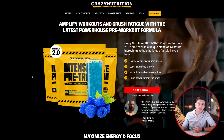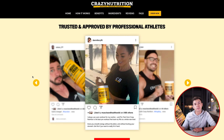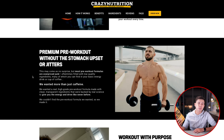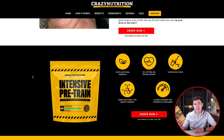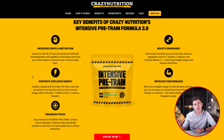It includes 13 natural ingredients, including 7 grams of citrulline malate for better blood flow, 2.5 grams of beta-alanine to reduce muscle fatigue, 200 milligrams of caffeine paired with N-extra, which is an ingredient made from Thai ginger extract for smooth energy without jitters. It also includes ashwagandha, which research suggests may improve VO2 max at the 300 milligram dose included here.